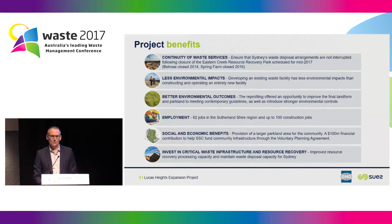Advantages of developing such a project: certainly it's about reusing an existing asset, and that obviously reduces the environmental impact compared with an entirely new location. The reprofiling of the landfill produced better environmental outcomes. There is an opportunity for ongoing jobs in the Sutherland Shire area, and for the creation of a number of construction jobs. There's a large parkland proposed at the end of this project, which will benefit the community. In addition, there's a $100 million contribution to the Sutherland Shire Council through a voluntary planning agreement. This is SUEZ's continued contribution to the investment in essential waste management infrastructure in New South Wales.